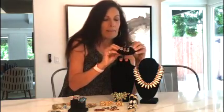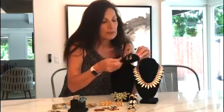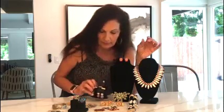This pin collection does not have any emblems on it, but I thought it was very vintagey. It's tassels and pins and really cool looking metals. If you look in the back here, you'll see they're quite old, the way that they're made with the buttons. This makes it a collector's dream to find something like that.